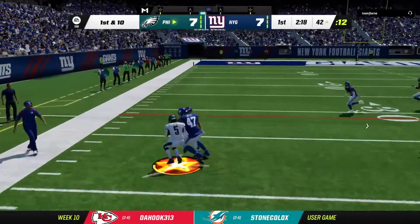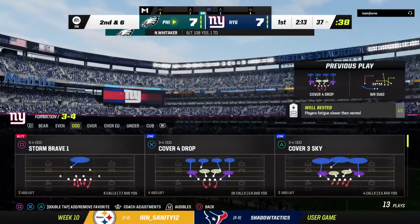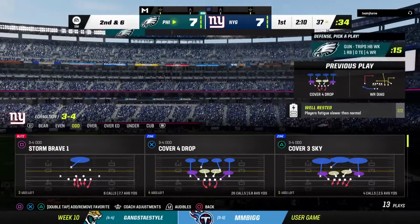Now left side on the swing pass. Flashed the stick skills, but didn't get a ton from it. Stopped short of the 35. It'll go as a gain of 4, and that'll make it 2nd down.